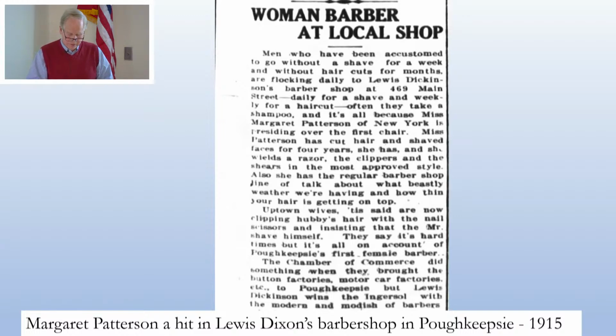She joined the AME Zion Church in Poughkeepsie. She established a relationship with Stephen Glasgow, the driver who she first met in New York, who was also an active member of the AME Zion Church there. And they married on Christmas Eve, 1917, a few days before Stephen shipped out for active duty in World War I. After basic training, Stephen was sent to France, where he was assigned to the 369th Infantry Regiment, an all-African-American unit, commonly referred to as the Harlem Hellfighters.